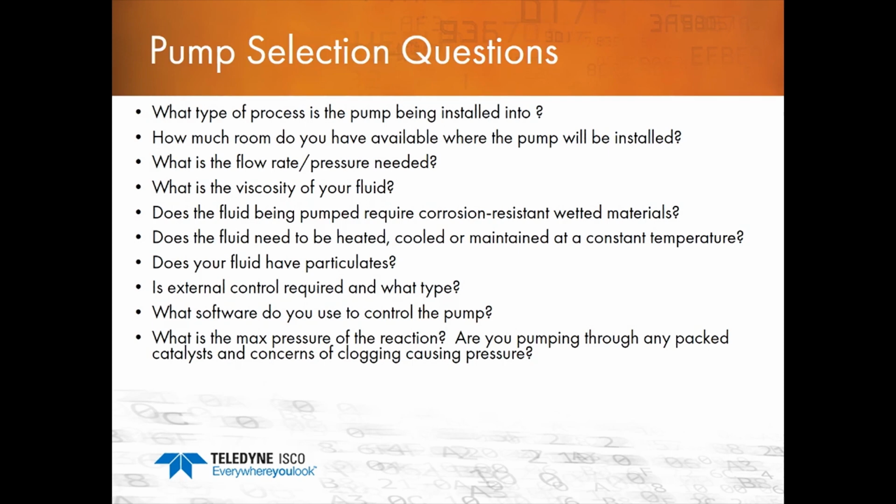So again, what type of process? Is it R&D? Is it pilot scale? Is it small scale production? Those are important things, because we talked about the capabilities of reciprocating pump technologies. How much room do you have where the pumps can be installed?